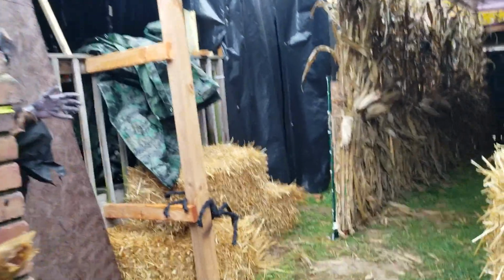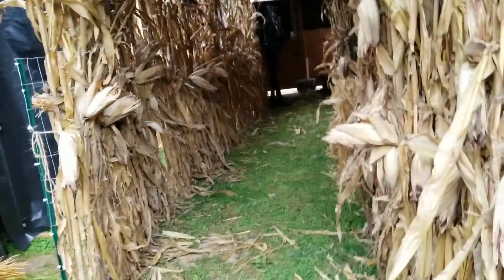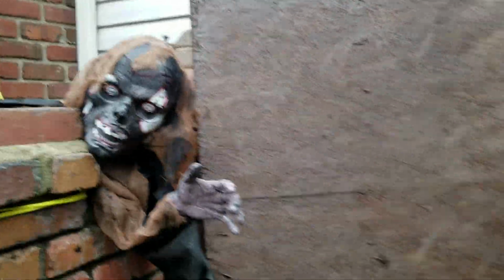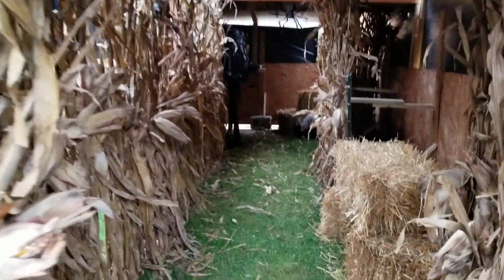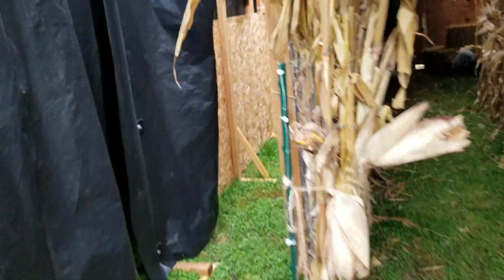Yeah, so I'll take you through a quick recap of my corn maze, and I will have a daytime walkthrough once everything is done. Hopefully it's not shooting rain, but some final things like touching up like random areas. Like I said, I've got spiders just kind of lounged out everywhere. That right there is going to be, I'll show you right down here.